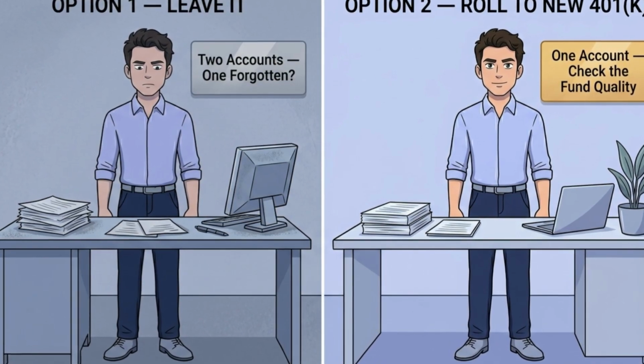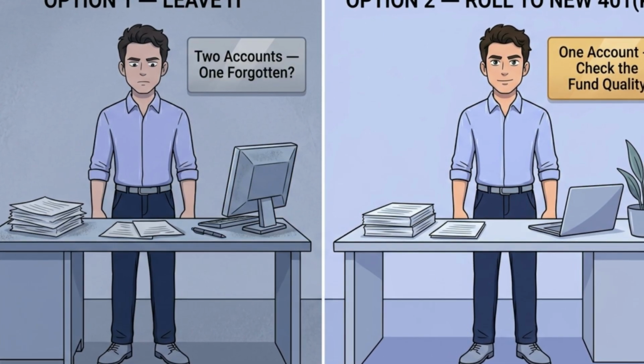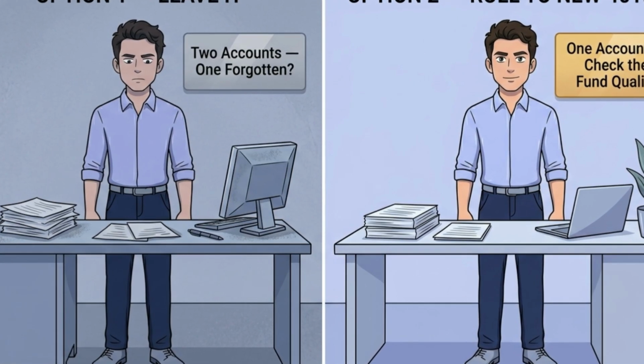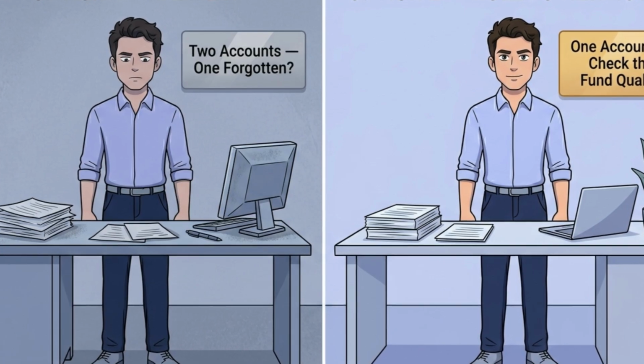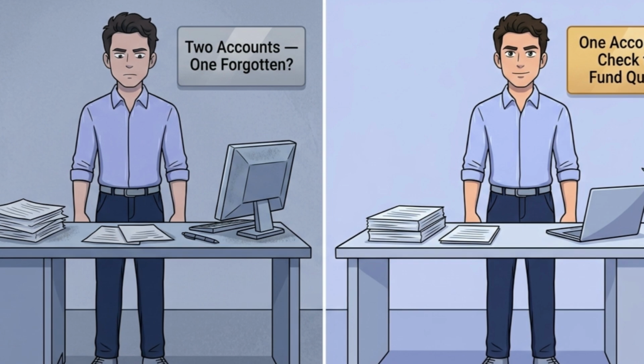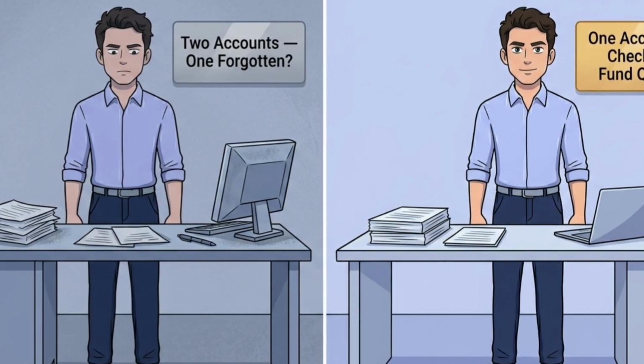Option 2. Roll it into your new employer's 401k. This consolidates your accounts. The quality of the new plan's investment options determines whether this is better or worse than rolling to an IRA. Some employer plans have excellent low-cost index funds. Others have expensive options. Check before rolling.